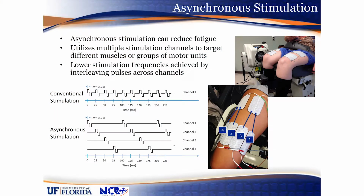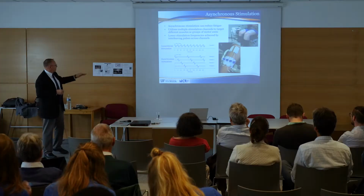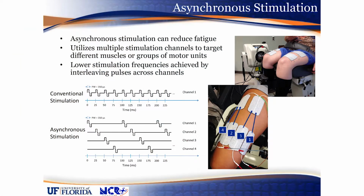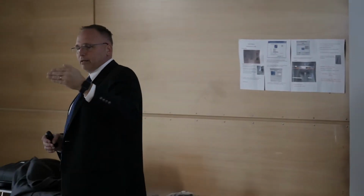So one of the strategies that is in the literature that we also examined is called asynchronous stimulation. With asynchronous stimulation, the idea is, compared to conventional stimulation where you have a fixed pulse train at a certain frequency, if you were to break that pulse train up spatially across the muscle through different channels, then if I were to add each of these signals together, I would have the same overall frequency as conventional stimulation. But by breaking it apart into these different channels that are spread spatially across the muscle group, each individual channel is, in this case, at 1/4 of the duty cycle. And so by reducing the frequency by 1/4, we see that we prolong the onset of delay.